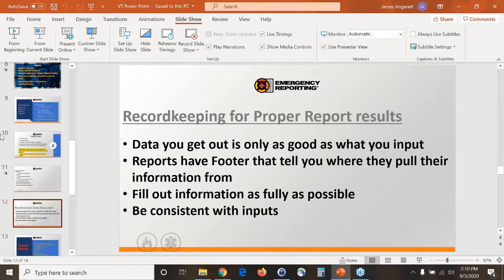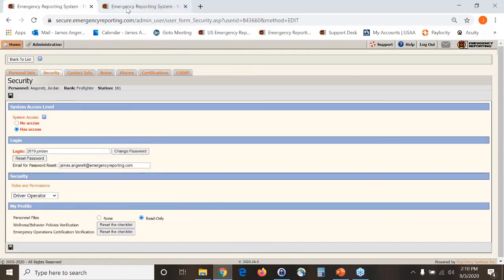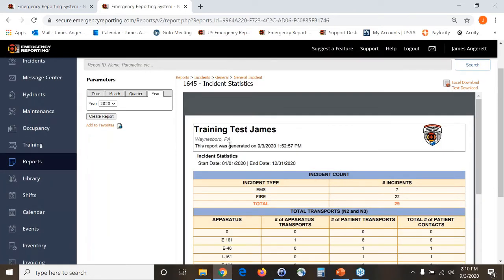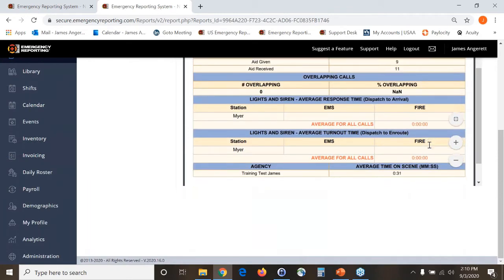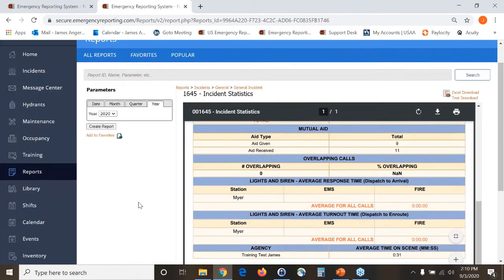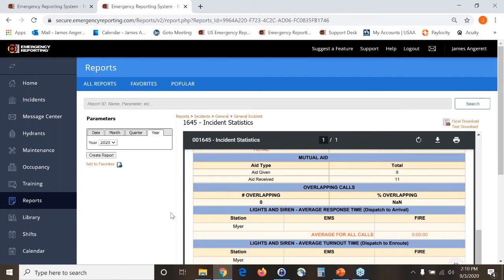When you come into a report, one of the things that you're going to look for in any report that you pull, and I just have one pulled up because it's got a pretty descriptive footer in it, is this: when you're pulling a report, you want to come down to the bottom of the page. This footer that you see right here is telling you where you're getting information from. So if you pull this report and you notice a discrepancy, whatever report it may be, one of the first things you want to do is come here, look and see where it is supposed to be getting this data from, and then go to that area and make sure that the data has been inputted correctly, okay?